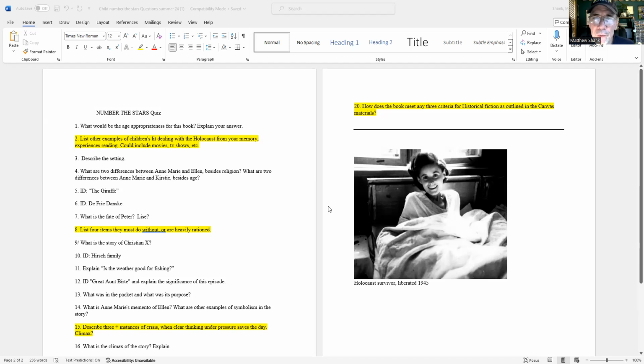So I think one of the realistic things based in fact is the fact that the people of Denmark, the Danes, had to somehow survive without some of the basics that we just take for granted in our world today. I'm going to get to some of these other ones in another discussion.